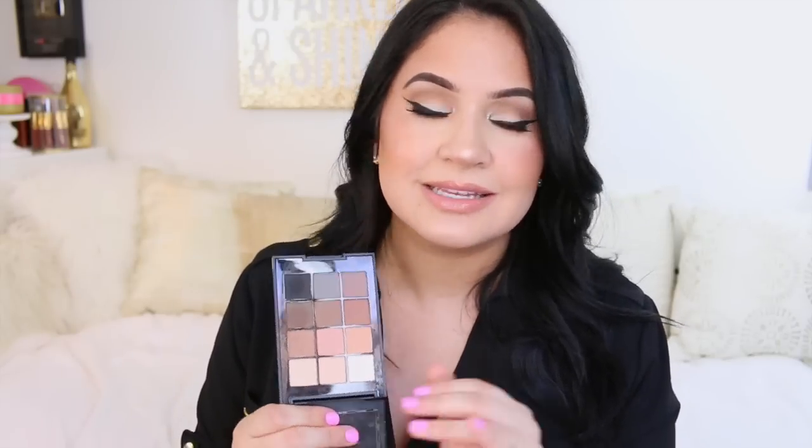Next up, I want to shout out a palette, and this is the Sonia Kashuk Eye on Neutral Matte Palette. I have mine in 02, and I love this palette. I love it because it's all matte. It's all really nice neutral shades. I love that this has warm and cool tones. I used this on my eyes today. I have the black underneath my eye, smoked out just a little bit, and then I have this nice peachy tone right in the crease and the white shade just on the lid, and I just love this palette. It's a really simple basic palette. I wouldn't say it's my favorite palette of all time, but it's definitely my favorite drugstore palette.